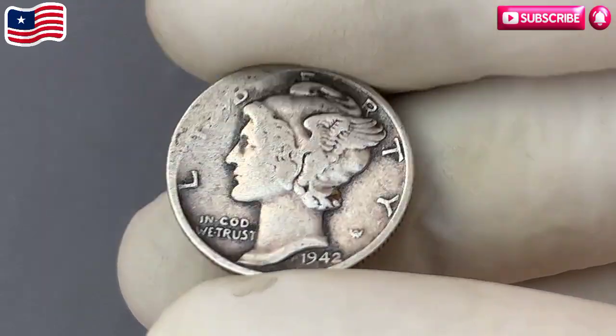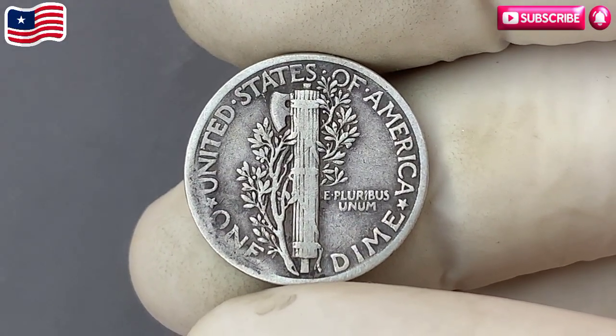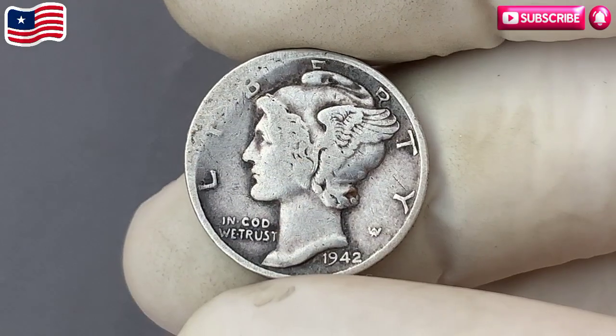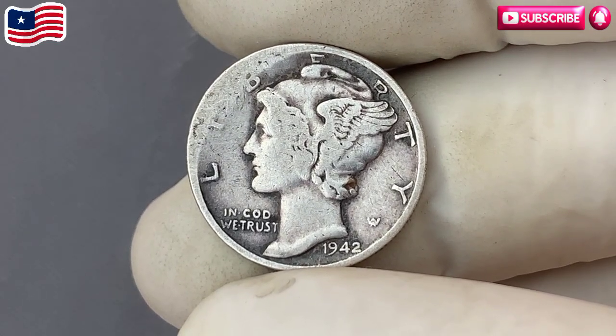This coin might seem small and ordinary to some, but it holds a special place in the hearts of collectors and historians alike. Beyond its elegant design, the 1942 Mercury dime carries a legacy that reflects a pivotal time in American history, and its value today is truly remarkable.